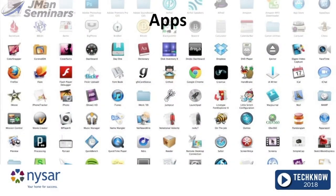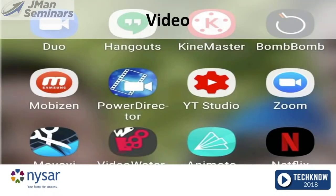Apps, I'm gonna go through these quickly because I only have 20 minutes, but I'm gonna give you an app and I'm gonna tell you how I use it. All of these are screenshots from my mobile device, so it's not something I Googled and said, this would be good for you. I'm gonna go through it quickly.